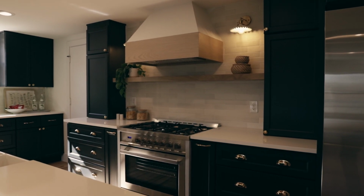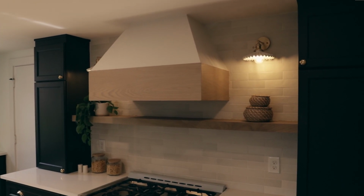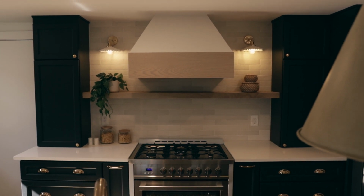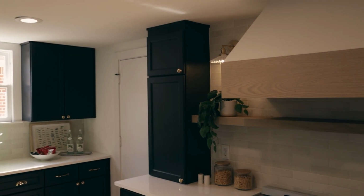We used the range as a focal point for this kitchen and built a custom hood wrapped in white oak with a floating shelf underneath. We took the tile to the ceiling and added some sconces that give a really cool, almost commercial cafe look to it, reminiscent of your favorite French coffee shop. Each side of the range is anchored by cabinets that go from the countertop all the way to the ceiling, and this provides really useful storage in a small kitchen.